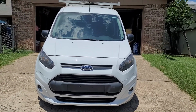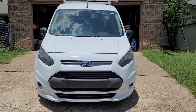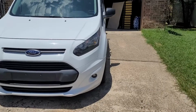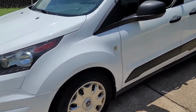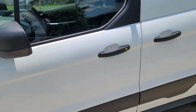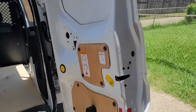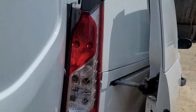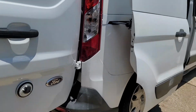It is here, 2015 Ford Transit Connect. Rebuilt title, 25,000 miles on it. No check engine light, no airbag light. All modules are good. It has one problem. The backlight bulbs are burnt. I need to change a couple of them.